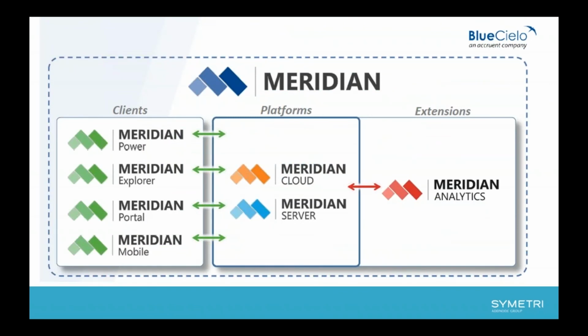If we just look shortly at the client side, we work with 4 different kinds of clients, connecting to 2 different platforms, again connecting to one analytic software, analyzing the metadata in the system. And what I'm going to show you today is working with the Meridian Power client.